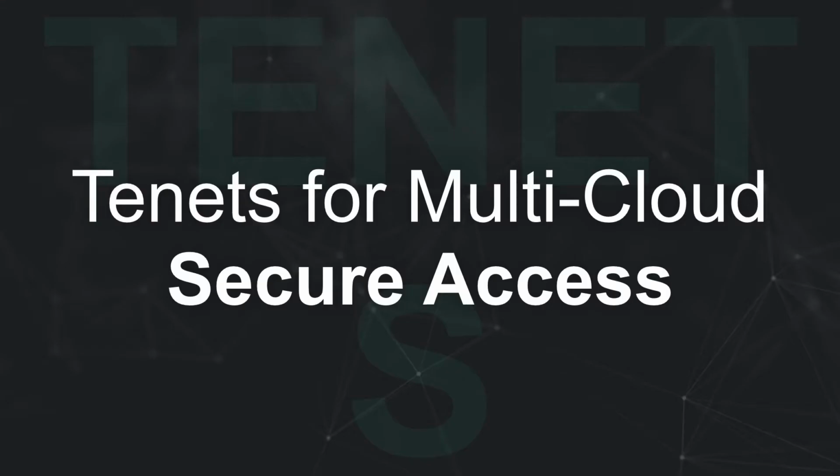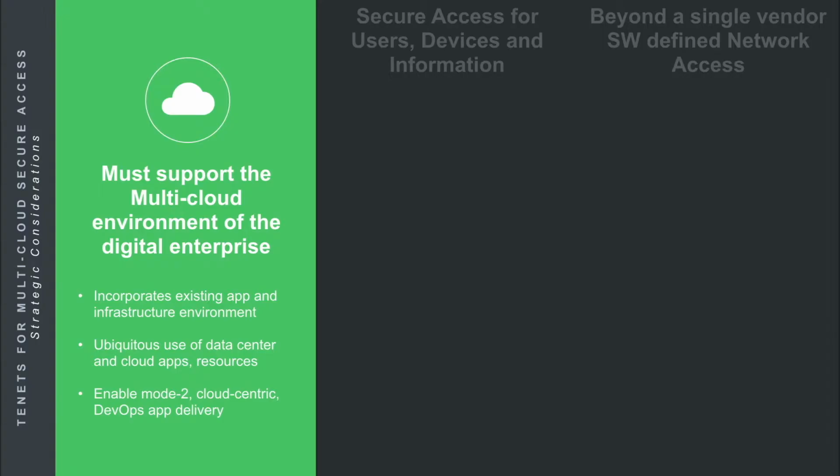So what are the real tenets, or what's the foundation for multi-cloud secure access? The first thing is really, again, looking at the operational environment. You need to be able to support this varied infrastructure, so it shouldn't matter where the data resides. As long as you have a uniform set of policies, understand the controls, and understand the requirements, you should be able to have an automated mechanism to invoke control and to do so in a phased way that's non-disruptive.